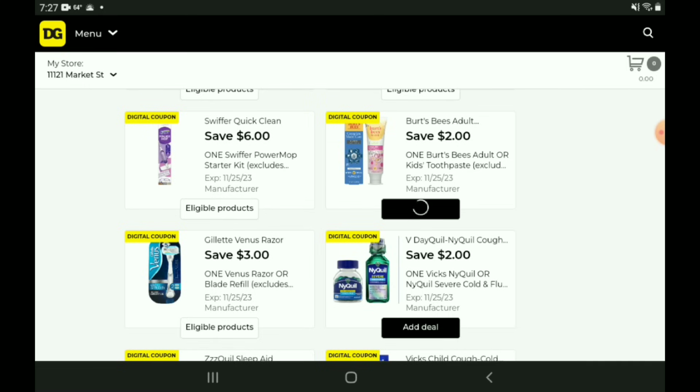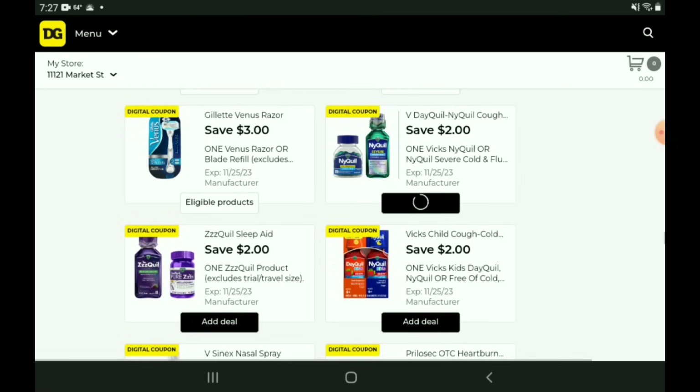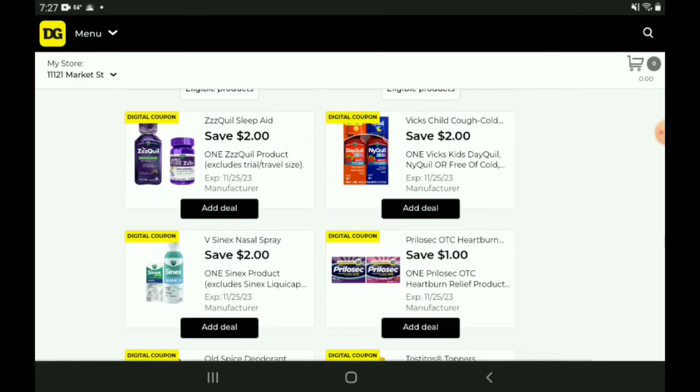We have a 2 off 1 for our Vicks NyQuil, and this one is also glitching and working on the 4-ounce bottles. They're priced at $5.50, so after the coupon you're paying $3.50. And then we have a 2 off 1 for our ZzzQuil products. This coupon is also glitching and working on the 4-ounce liquid, or you can pick up the 8-count tablets. Both of those are priced at $4.35, so after the coupon you're paying $2.35.